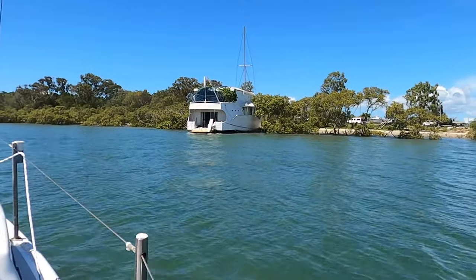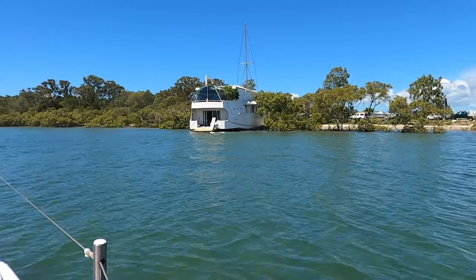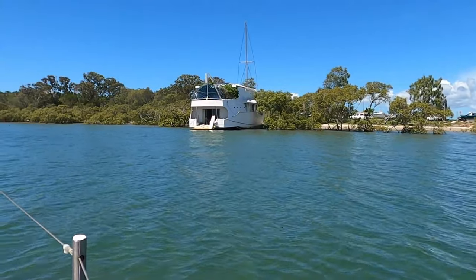Here's an interesting old boat. Looks like the orchard's a bit out of control, could do with a bit of pruning.